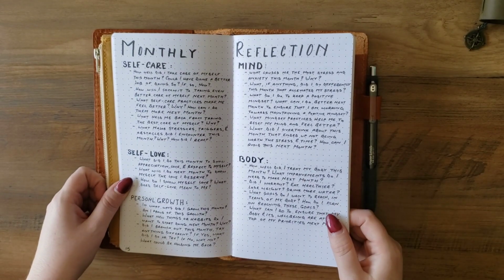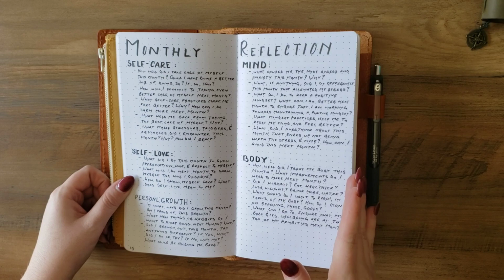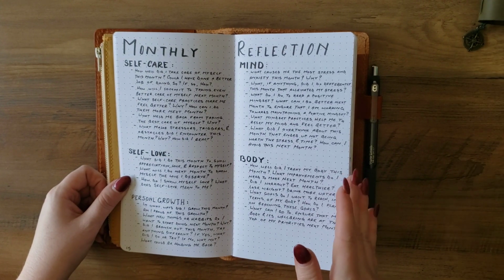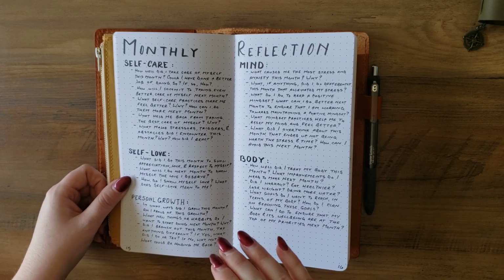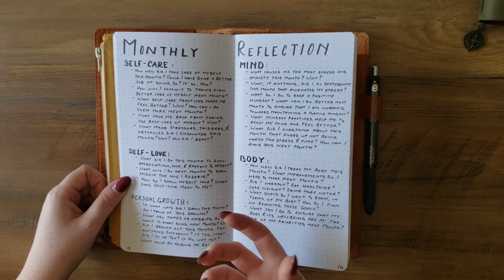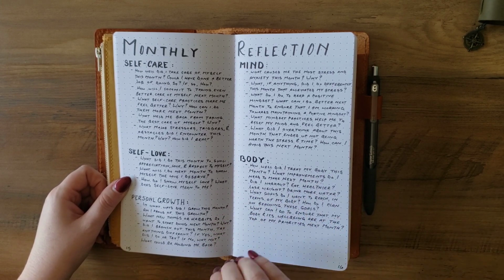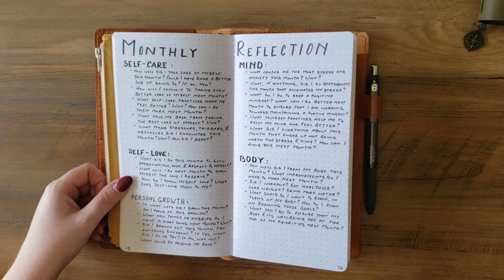Next I have a pretty in-depth monthly reflection. I found this on Pinterest. If I can find the article, I'll have it linked down below, but this is like a deep dive analysis of your current mental state, your health, your personal life, that sort of thing. I don't use this every month, but there are months where I need to do a reset, and I'll pull from this to figure out where I'm needing help.